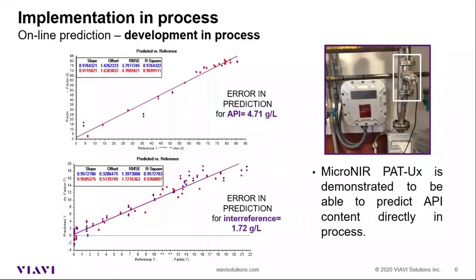These are the models that we implemented in process. These are still models that are in development because we are collecting some data right now. But you can see that for these first batches, we were able to obtain the same error that we had with the OnSite, but directly in process, mounting the PAT-Ux equipment directly on the elution chromatographic column. And we are around 5% again.